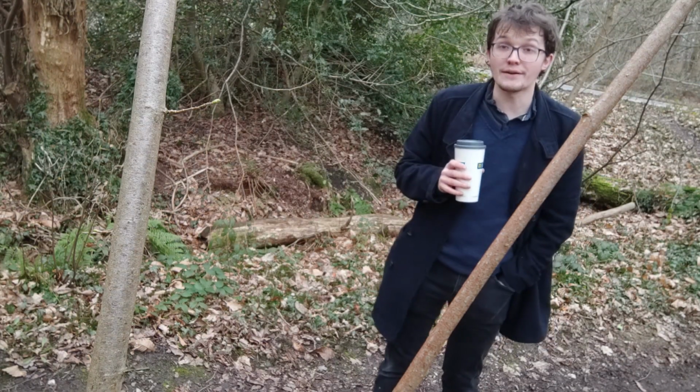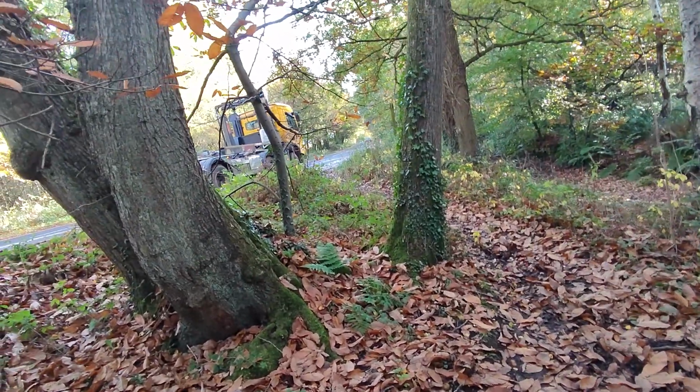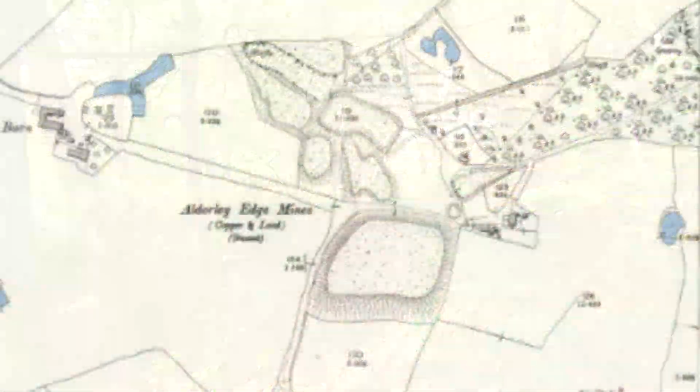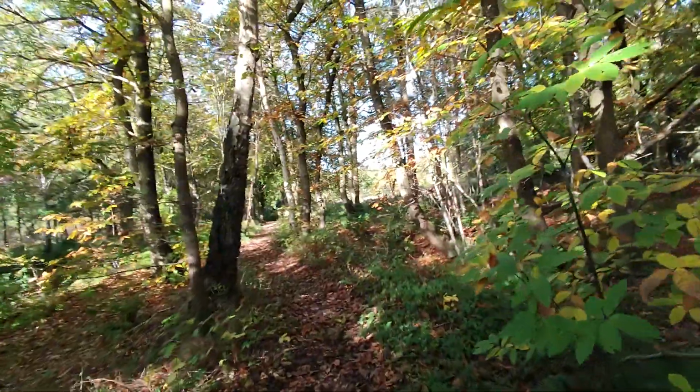Well, surely you're going to find evidence of it going over the top of the hill. So if you follow this road towards Artist Lane and carry it on, what do you encounter? A huge disused quarry. Even in the 1800s this thing was disused. How old is it? I have no idea.